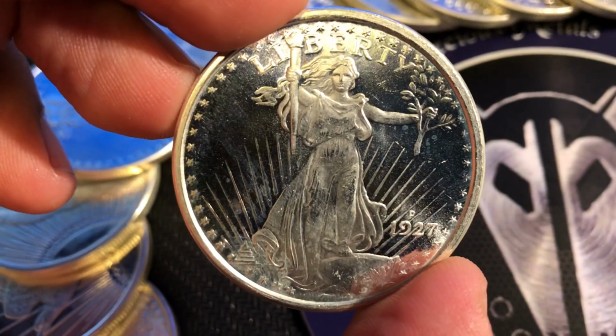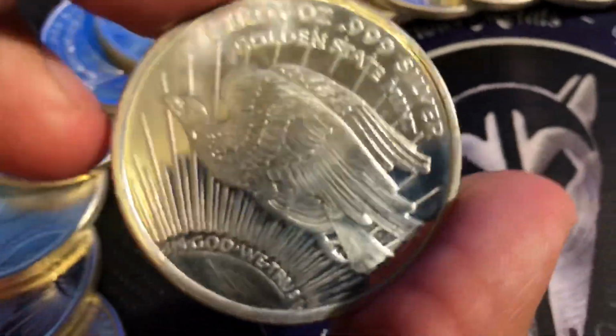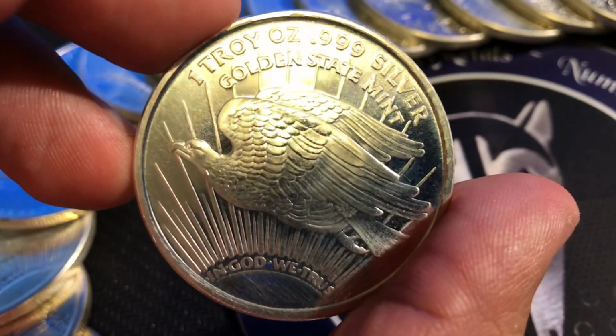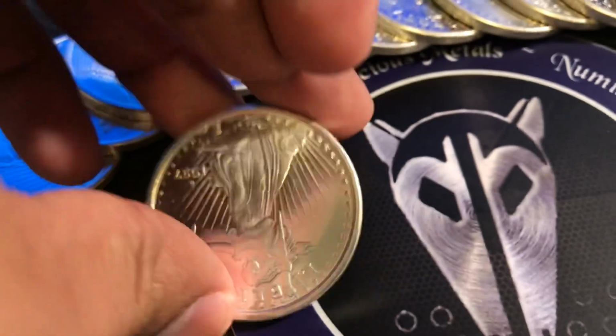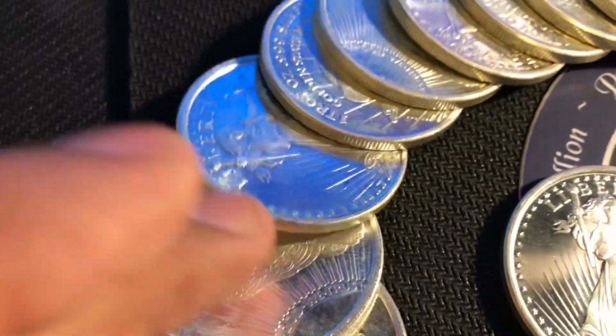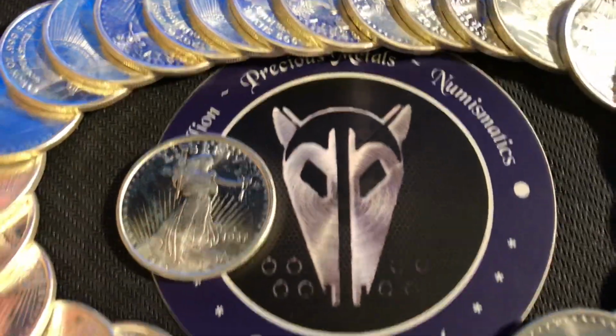This is probably the best looking example. Most of them do have milk spotting, fingerprints on them. It's just general bullion. It's nothing crazy beyond a generic round. So obviously they don't carry any numismatic value, but they are real silver, .999 fine. And I got them at a pawn shop, which is cool. That's why I said, guys, don't sleep on pawn shops. You never know what you're going to get.